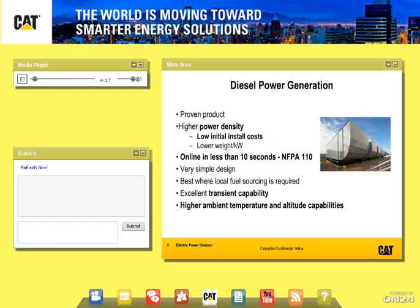So as we go a little bit more into the diesel power generation, diesel generator sets are a robust, proven product for your emergency power and facility backup. They're power dense and typically have, as I noted before, the lower initial installed cost versus natural gas generator sets. Product is capable of being online, ready to accept load within 10 seconds. The ability to comply with NFPA 110 differentiates it from some of the larger natural gas generator sets that will struggle to be online and accept full load within 10 seconds.